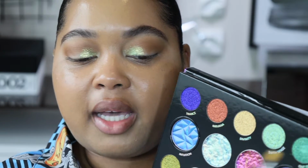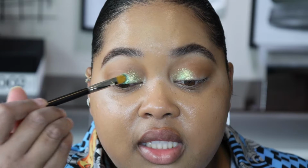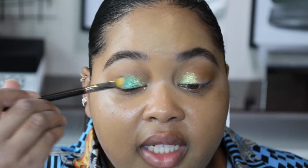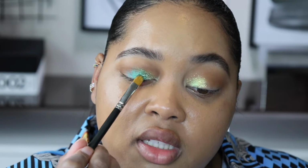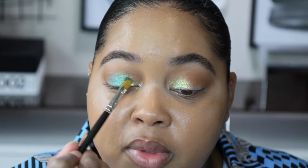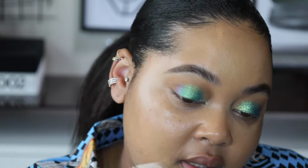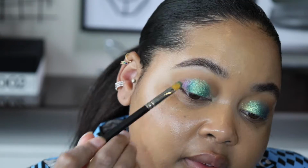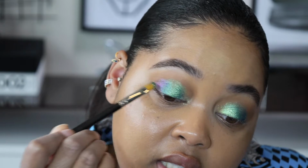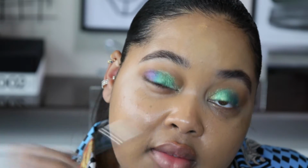I want Out of Body. I'm gonna pop that right in the center. Oh yes. Now this is a traditional eyeshadow, very reflective. I'm going over Heaven a little bit just with my brush, just to make sure that everything is blended. Awakening, pop that on the outer corner. Now that's pretty. Very pigmented again, so don't go in with a lot. Just a little bit so you don't get any fallout. And then blend it around, okay?